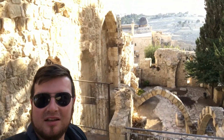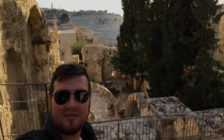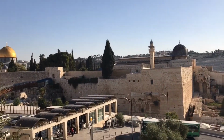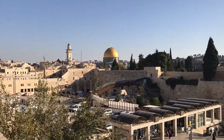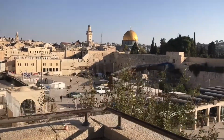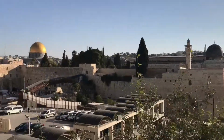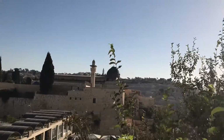All right. Behind us, we can see the Temple Mount and the second mosque up here. Here's the Temple Mount, the mosque that we're going to be visiting on the right, and the Golden Dome, which is on the side of the Holy of Holies. And below, you see the Western Wall, behind Mount of Olives.